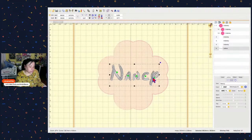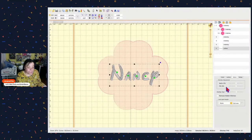And then a lot of times with fonts, just to let you guys know, sometimes you want to make it a little bit thicker. You like the thickness, but you want to add a little more to it. If you want to make it thicker, right under here where it says stitch, click on that. See where it has comp? I want you guys to look at this as I increase the comp.